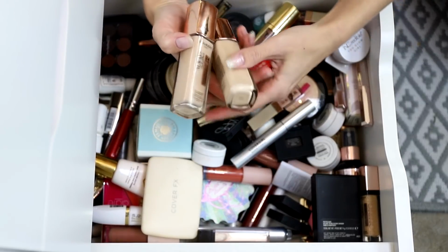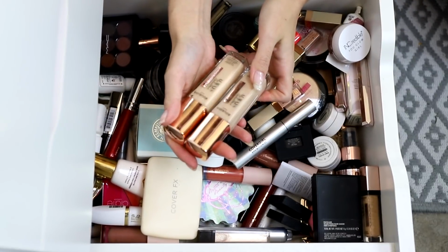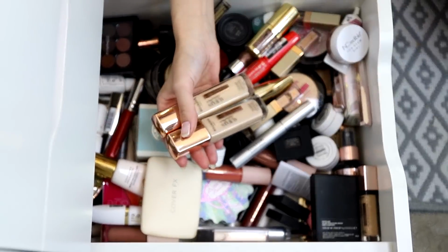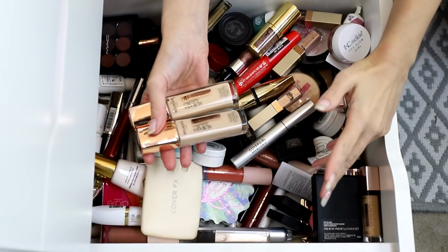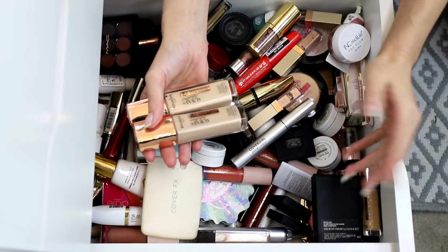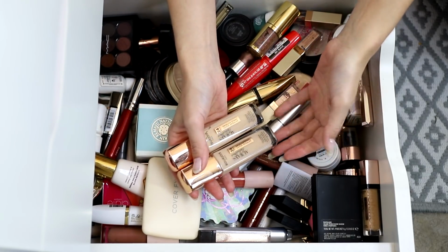These ones are from Bourjois. They are the Always Fabulous Extreme Resist Foundation, full coverage foundation. For starters, no, it was not full coverage at all. And that's why I'm getting rid of them, because the coverage was actually very light. I didn't find it to be flattering.